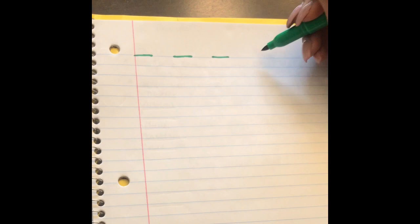All right, friends, now we're going to write about what I saw outside. Our stem is going to be "I saw a," and then we're going to write what I saw outside. First we're going to do "I saw a bird." I'm going to start with writing my lines. I saw a bird, period. You see I have my spaces and my period at the end.